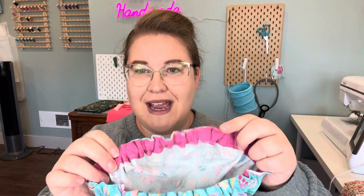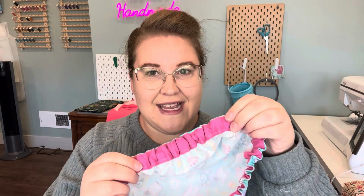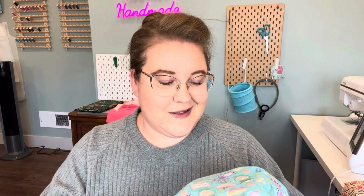The bias binding they want you to use is a little finicky. You make a casing with the bias binding. Closing it up is actually the worst part. I didn't fully understand how they wanted you to close up the two ends of your bias binding, so I kind of just winged it.